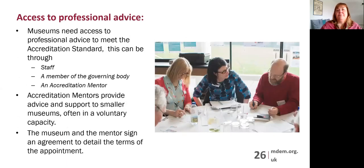Access to professional advice. Now, I mentioned earlier about some museums requiring a mentor. So all museums need some access to professional advice to meet the standard. And this can be met in a variety of ways. So if you've got paid staff, it could be that the professional advice is provided through that means. It could be that you have a member of the governing body who is a museum professional. Or it could be that if you don't have access to professional advice in that way, that you'll need an accreditation mentor. And accreditation mentors are generally there to support smaller museums, often the voluntary sector, and accreditation mentors themselves often provide this in their own voluntary capacity. There is information within the guidance document about what the requirements are to meet the needs for professional advice.